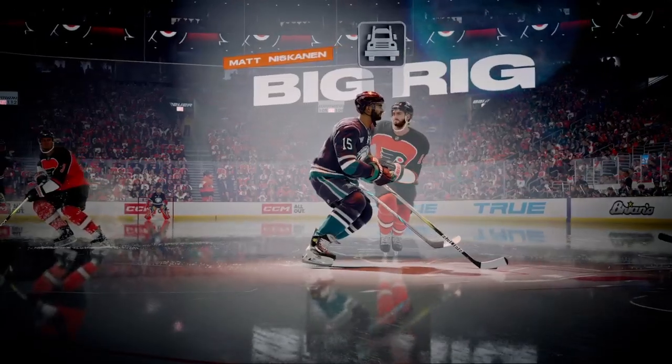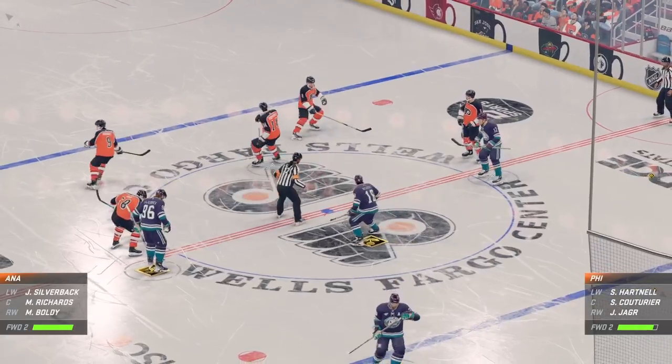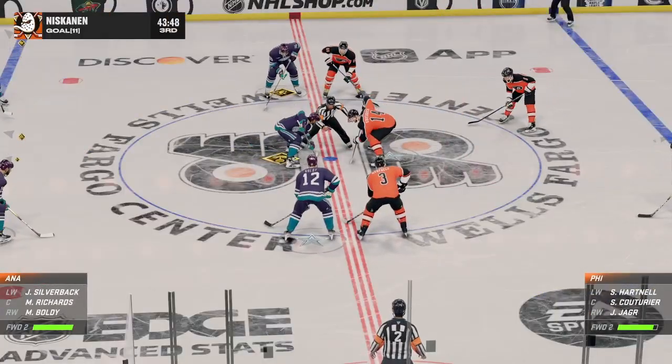Well, this is a north-south play. It's as if he's acting like the big rig, driving towards the net, and the defender cannot get a stick on the puck because of the way he's shielding and protecting it with his body, and then he finishes it when he gets to the crease.